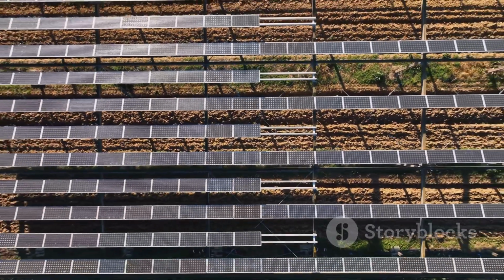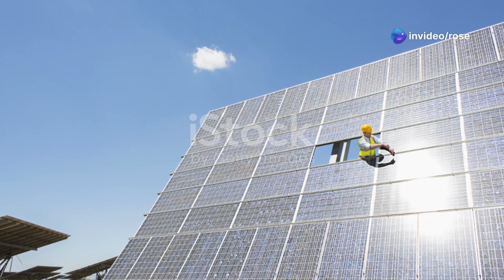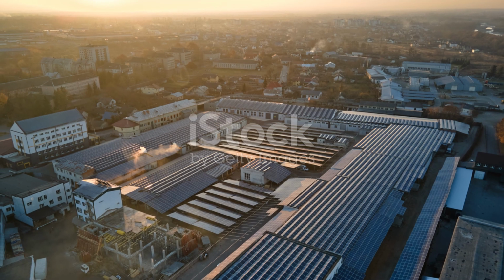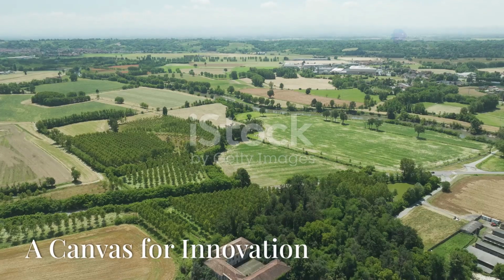Agri-PV is also great for farmers. Climate change is making it harder to grow food, but solar panels can help. They create shade and keep the plants from getting too hot or dry. This is really important in Italy, where farming is a big part of our lives and history.